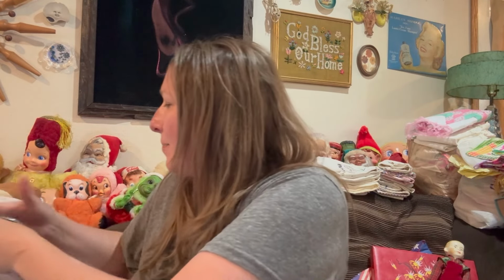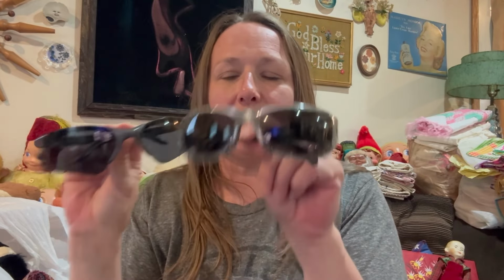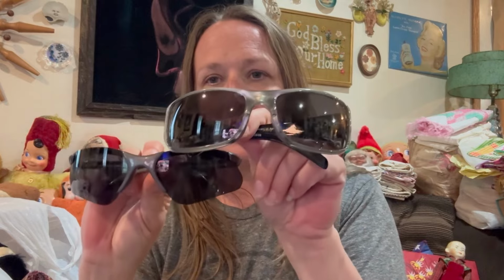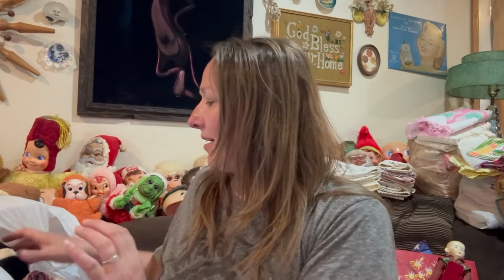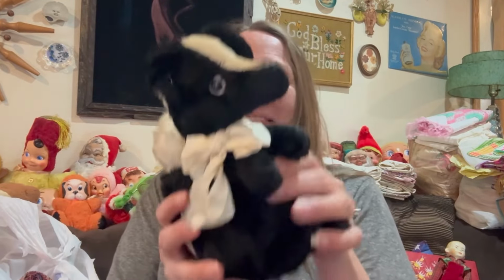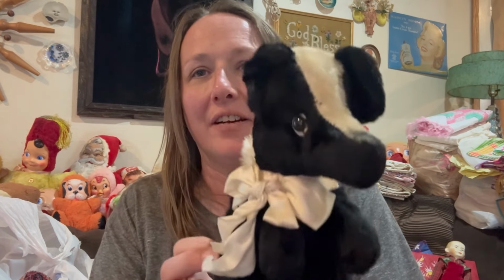I did pick up Luke two pairs of sunglasses. He's always asking me to find him sunglasses in the bins because he always loses his constantly. And they're really expensive in the store, but in the bins you don't really pay anything for them. So I did find him two pairs of sunglasses. I did pick up this really stinking cute, adorable vintage skunk plushie.